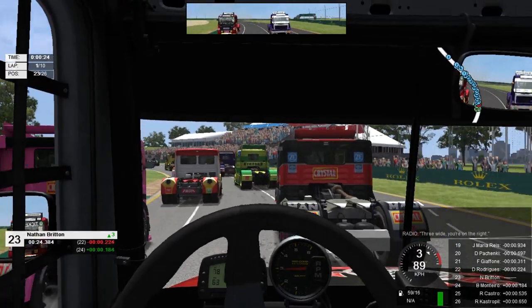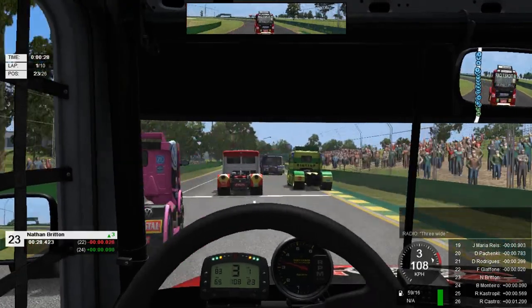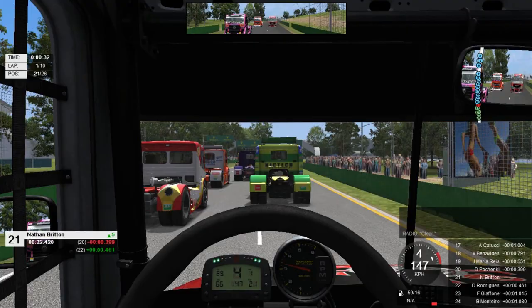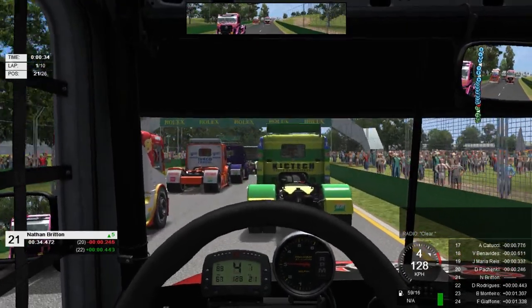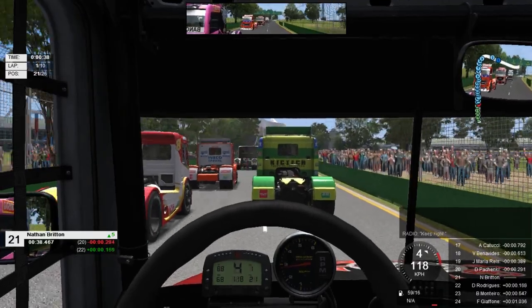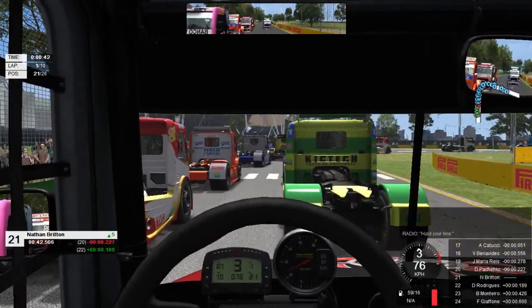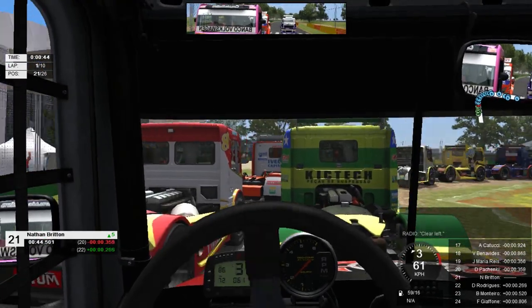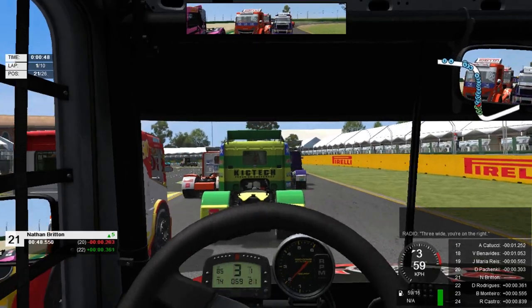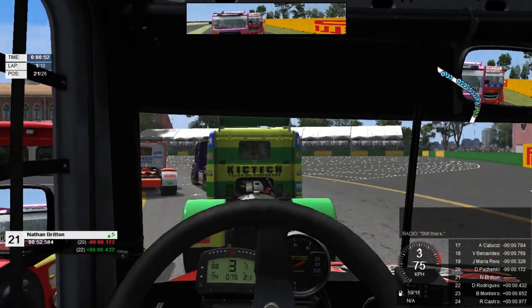Hold your line. Three wide. You're on the right. Three wide. Oh, bang! Not much room. Still there. Clear. All these guys are still trying to sort themselves out. All clear. Watch your left. Keep right. Would be good if they had brake lights so I could tell when they're braking or not. Clear left. On your left. It's very, very tight there, considering how wide the track is. You're on the right. Clear left. Left side. Still there.